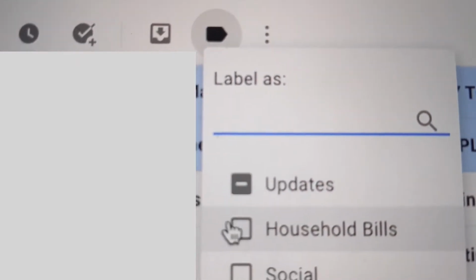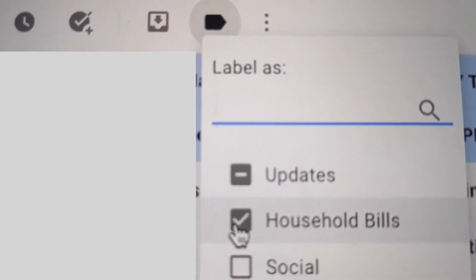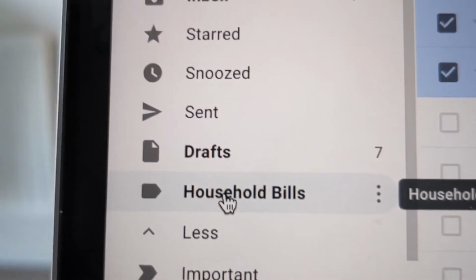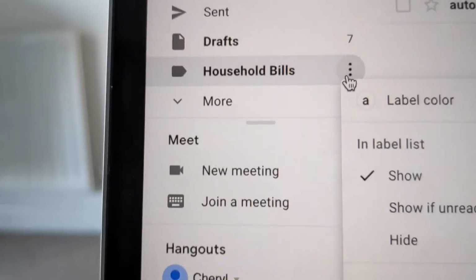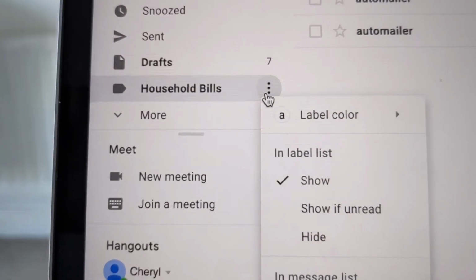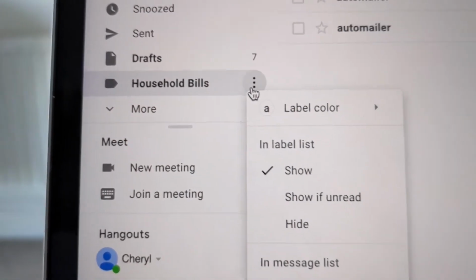So I'm just placing a tick here, click labels, and then I'm going to click household bills and then click apply. You can see I have got household bills there. I am aware that you can actually create a rule so that it can automatically move emails to this folder, but that's for another day.